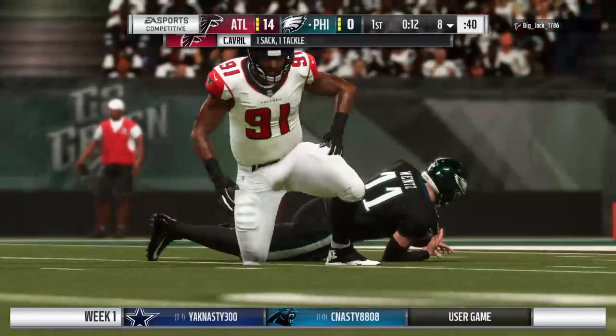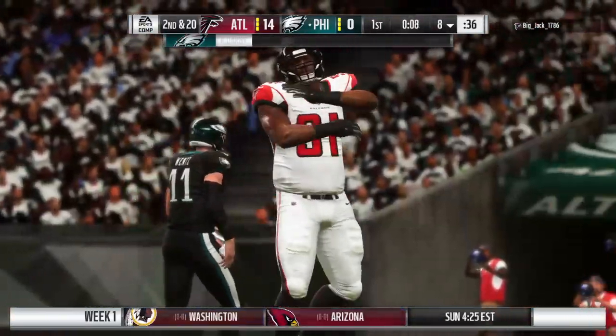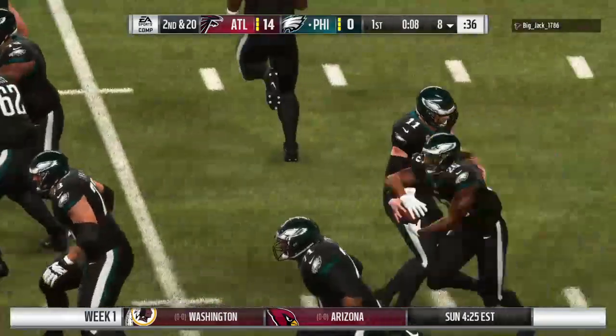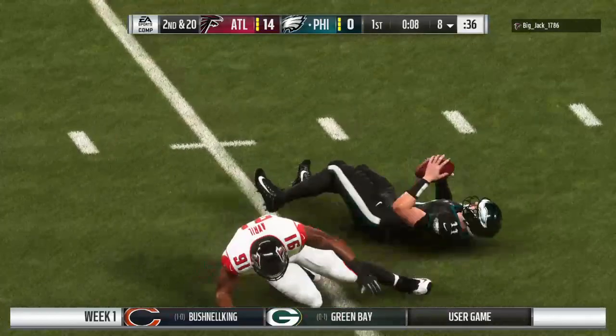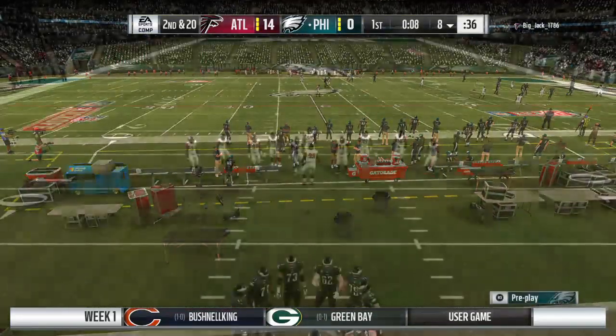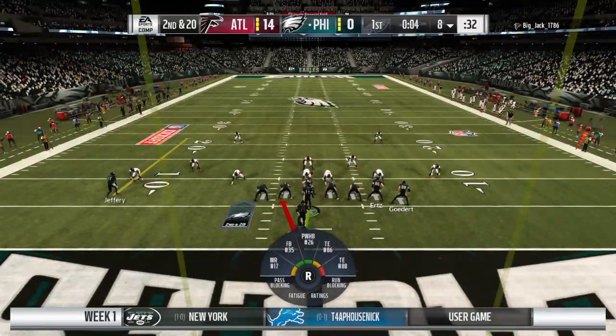And down he goes. They bring down Wentz on the sack. Cliff Averill in there to make the sack. He buries him for a loss of 10. So now 20 yards to go on second down after the sack. Work to be done.